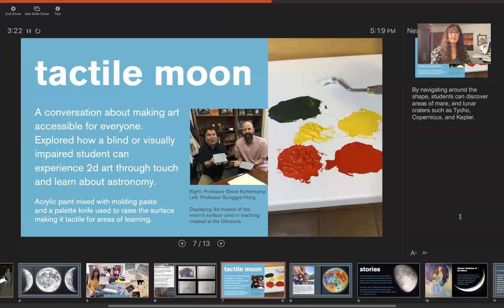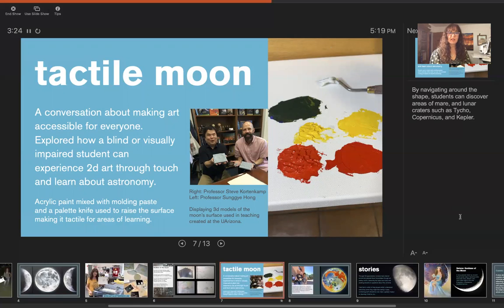And this is Tactile Moon. On the right is Professor Steve Kortenkamp. On the left, Professor Sun Ye Hong. They're displaying 3D models of the moon's surface that they created at the University of Arizona. I think it's made from a type of resin.